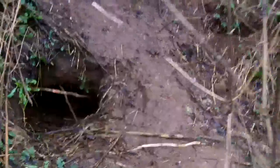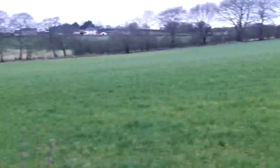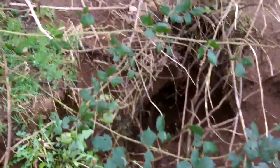And this seems to run just the full length. Sorry, not of the set, obviously, full length of this hedgerow. A really strong track leading up away from this one. So this field that we're in here is an active feeding area, and the field next to this is an active feeding area, and this set has been cleaned out, I'd say, last night. Another entrance, another one the other side.